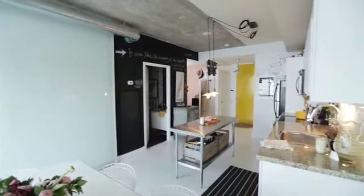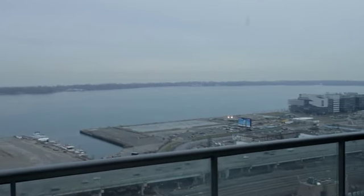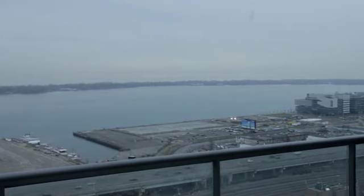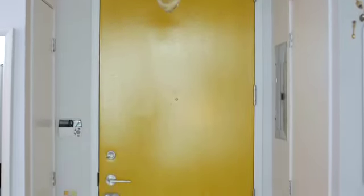When you walk in the front door, what you were first met with was sort of just this empty looking out onto the lake. What I wanted to do and what Tiffany wanted to do was bring in elements of me. Yellow's my signature color, so she painted the inside of the door bright yellow, which is awesome. It makes me feel really great every time I'm leaving.